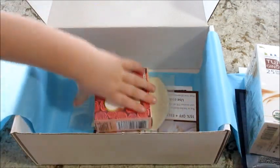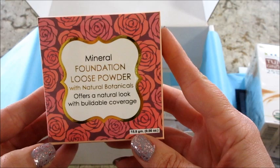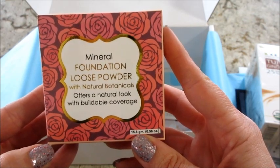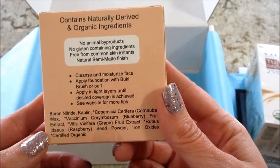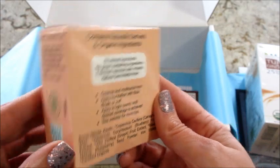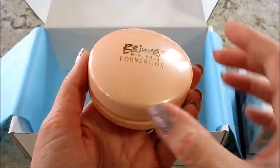Okay, let's pick the last thing. This is Mineral Foundation Loose Powder with Natural Botanicals. Ooh, and it says you can do a buildable coverage. Apply with a brush or puff. Very cool. Let's take a look. I need to cut that open. So here's what the container looks like.